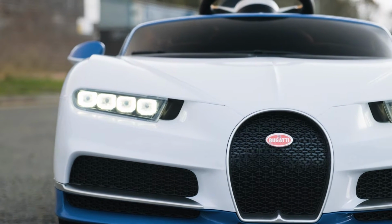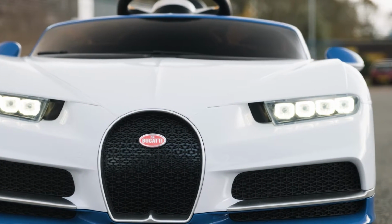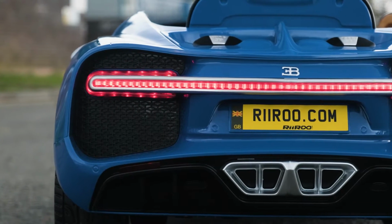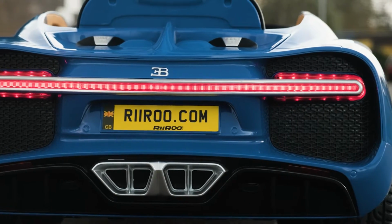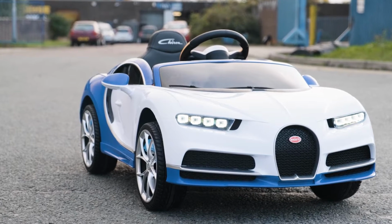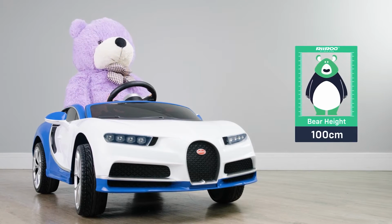The Bugatti Chiron is something of a phenomenon, and most of us can only dream of seeing one on the road, let alone driving one. But for the little ones, the kids' 12-volt Bugatti Chiron is a thing of dreams. With its iconic Bugatti shape and incredible attention to detail, the Bugatti will be a dream for most of us. It's suitable for children of up to 5 years of age or up to 110 centimeters in height.